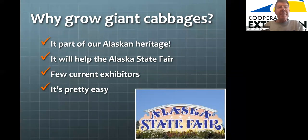And the truth is, growing a giant cabbage is actually pretty easy. I was intimidated by it for many, many years until a master gardener, Kurt Mueller, took me under his wing and taught me how to do it. And I'm like, well, there's not so much to this after all.